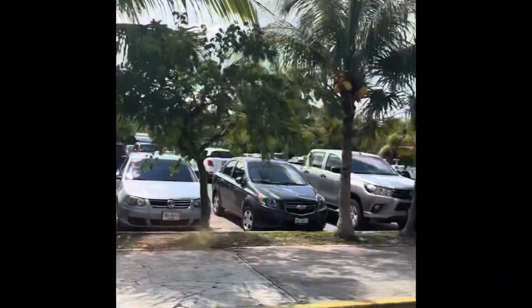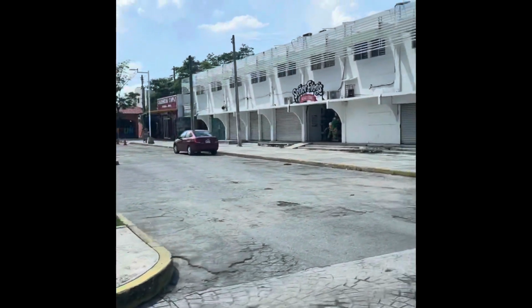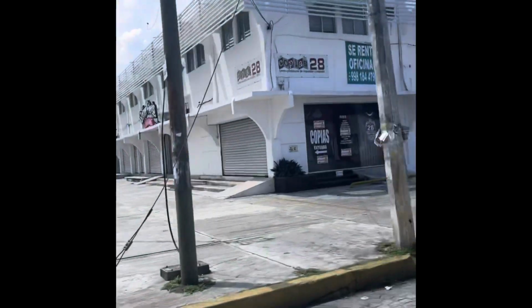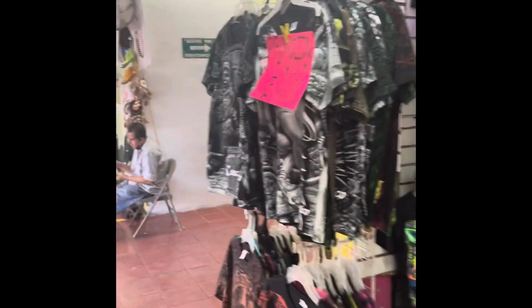So after the spa, we decided to go to a market, which is in downtown Cancun. It wasn't too far. We just took a taxi, and it's tons of shops. If you want to experience Cancun and experience the culture, I definitely recommend going to this shop. Here's a few images and videos.